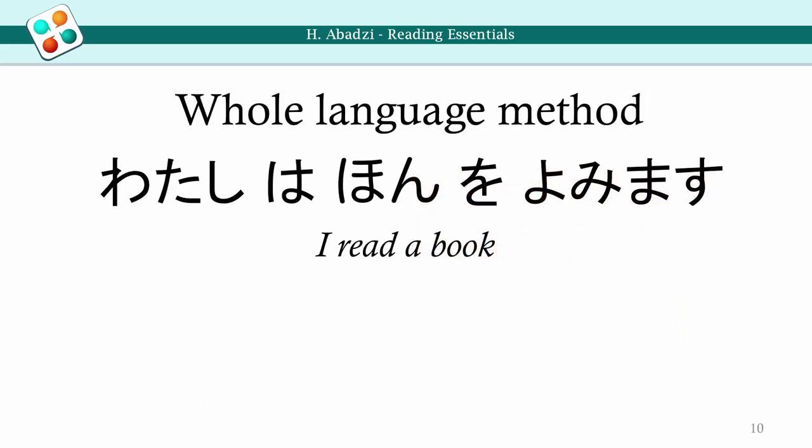Some reading specialists believe that students should be taught reading through whole language methods. This is based on the assumption that children should start by learning to read entire meaningful sentences. In several countries, the students may not know the official language of instruction. The textbooks focus on the language, so the reading method becomes whole language. Let's see if this method works for you. Look carefully at the first sentence, which means, I read a book. Listen to the audio several times.